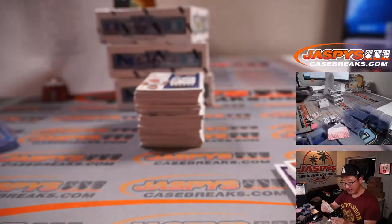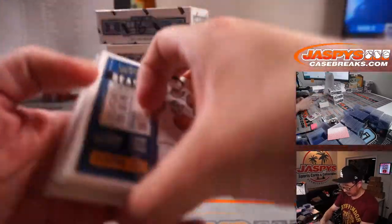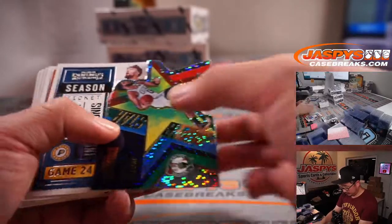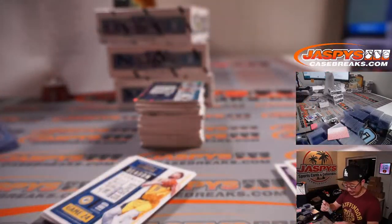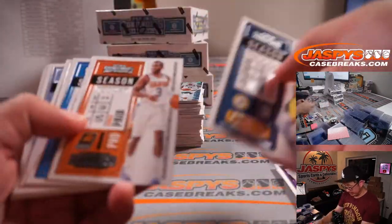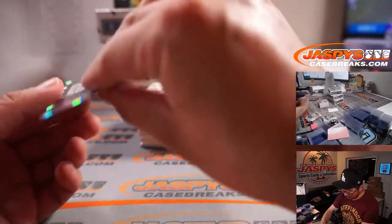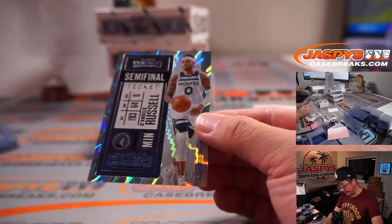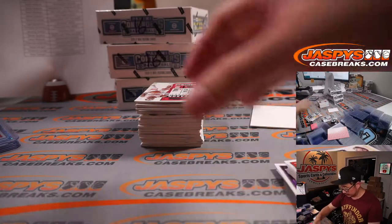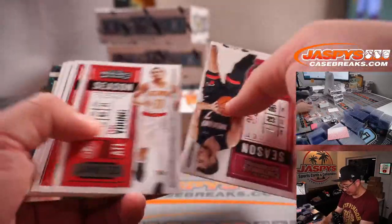There's lottery ticket Tyrese Halliburton. We got a superstar die cut, Jayson Tatum. That's for Tomoya and the Celtics. And we got a D'Angelo Russell to 99, semifinal ticket for Sean and the Timberwolves. Yeah, Sadiq Bey does need to go to the Jaspy's autograph camp, though. He's got to work on that.